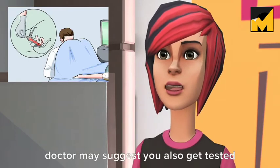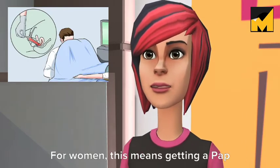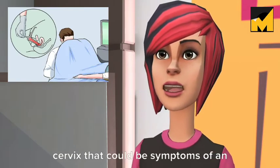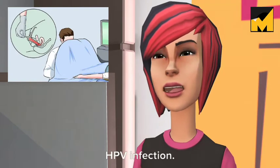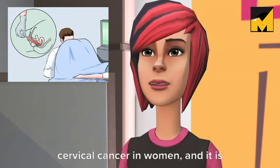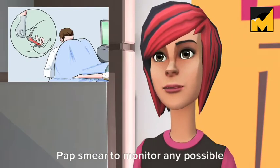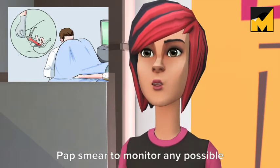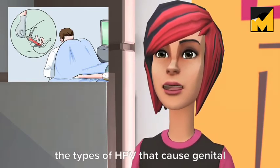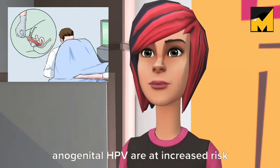During your checkup for genital warts, your doctor may suggest you also get tested for HPV. For women, this means getting a pap smear to look for any changes in your cervix that could be symptoms of an HPV infection. It is possible that HPV can lead to cervical cancer in women, and it is very important that you get a yearly pap smear to monitor any possible infections in your cervix. However, the types of HPV that cause genital warts do not cause cancer.